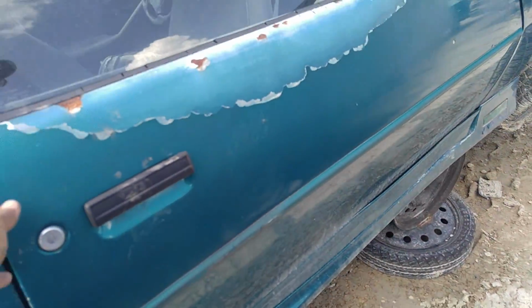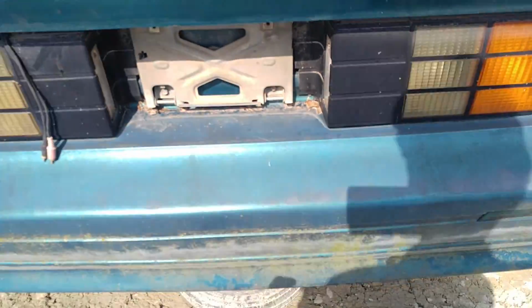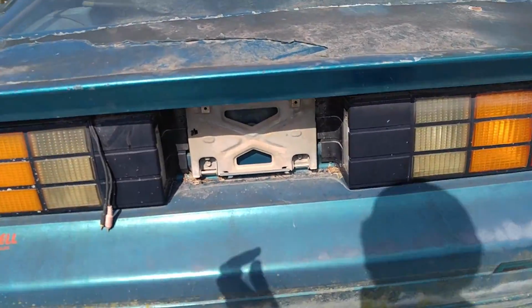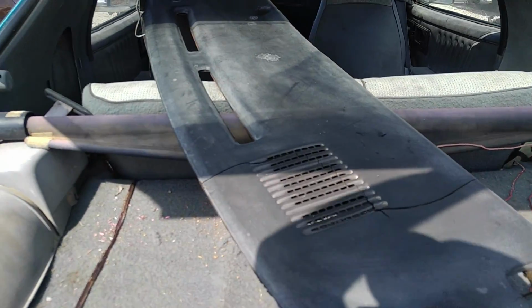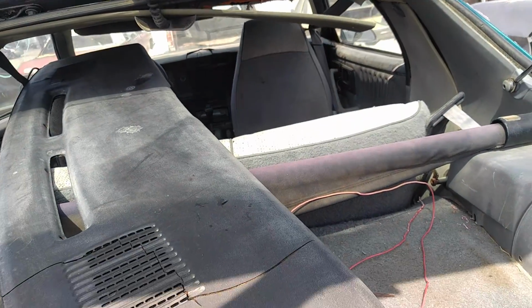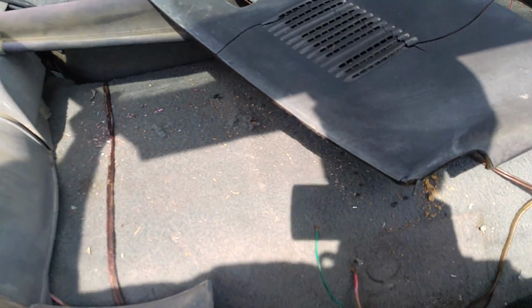92. This has this blue, but looks more green to me. Man, it won't open, damn it. Not on that side anyways. That back look okay? Yeah, not too bad. Oh man. We have a cracked dash, and I see another one over there too, so I think they were going for this one. Looks like it's in a little better shape than that one up there.